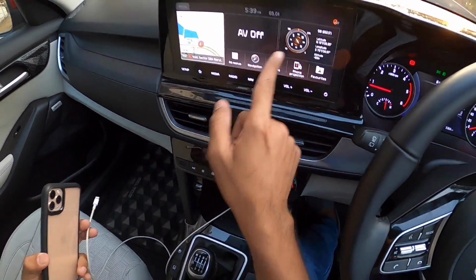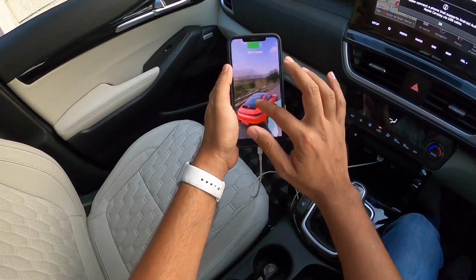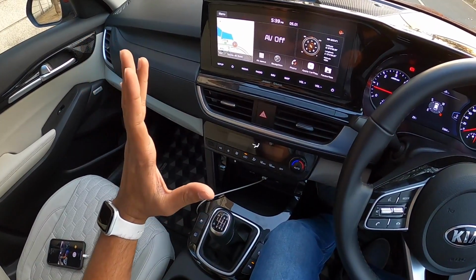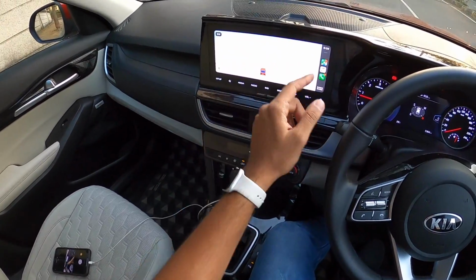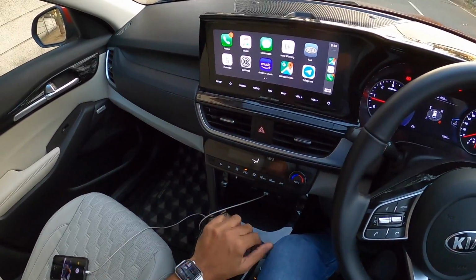So here's something known as phone projection. When you click on it, it says please connect a phone that supports Android Auto or Apple CarPlay via USB cable. So here we are connected right now and reading USB device. 3, 2, okay, now you press this and there, okay, it's gone into maps. So you come out of the maps. Beautiful, like really nice quality. I love it. I absolutely love it.